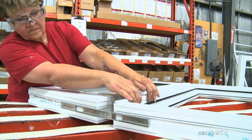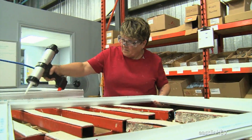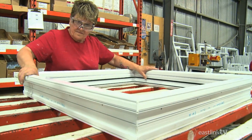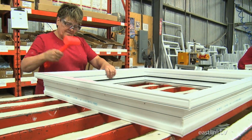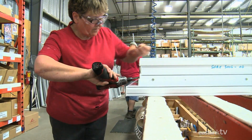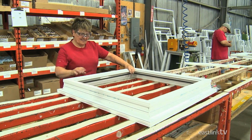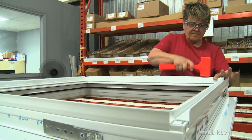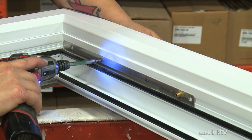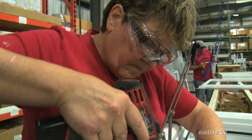Once the two frames are attached, the worker then uses waterproof caulking to install the brick molding that will be on the outside edge of the window frame. The brick molding is gently hammered into place using a rubber mallet and screwed to the window frame to ensure that it's permanently secured. Once the window is flipped to the other side, a vinyl drywall return is attached. This will provide a clean transition to the finished interior wall. Finally, the various pieces of hardware are attached that will be used to open, close, and lock the window sash.